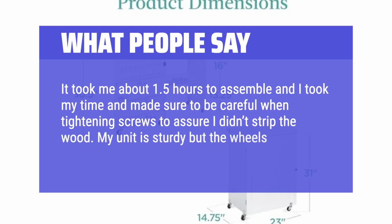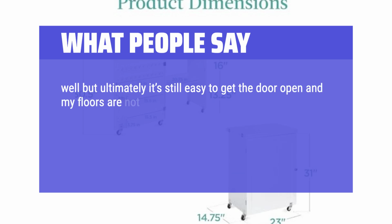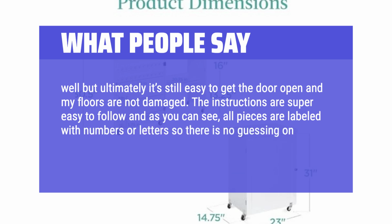My unit is sturdy, but the wheels are plastic, which really do not roll that well, but ultimately it's still easy to get the door open and my floors are not damaged. The instructions are super easy to follow, and as you can see, all pieces are labeled with numbers or letters, so there is no guessing on which piece goes where.